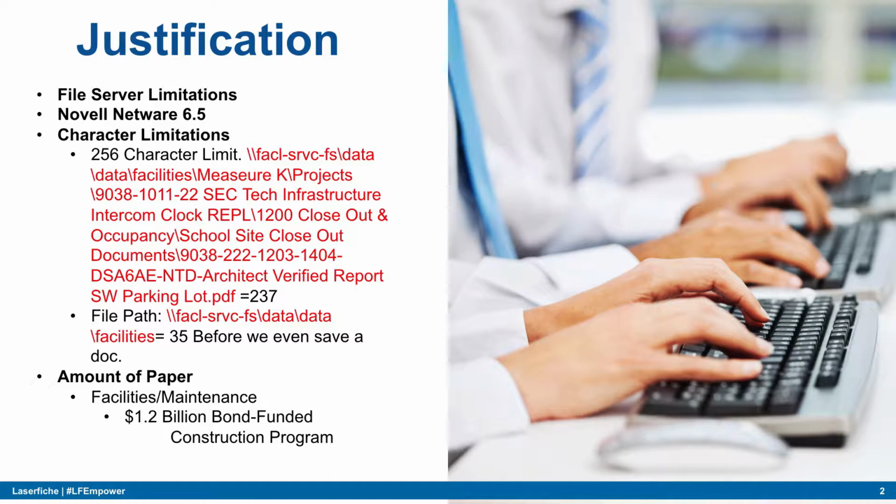Number one issue that we had, again, our initial focus being our electronic documents, was the file server itself. Not too many of you guys are old enough in here to remember, but there was a product called Novell NetWare. Okay, we have some public agency folks here. I see you nodding your heads. So you understand the challenges.